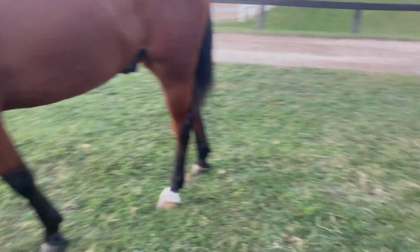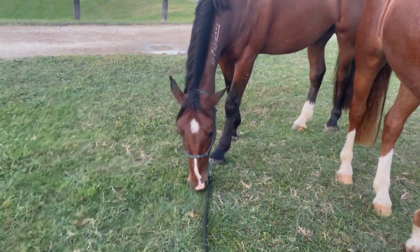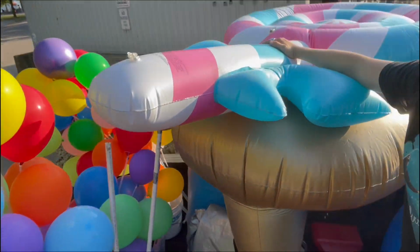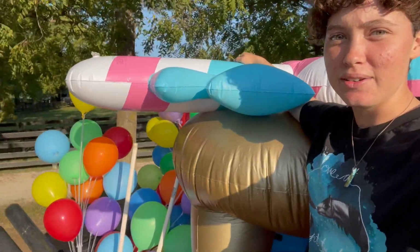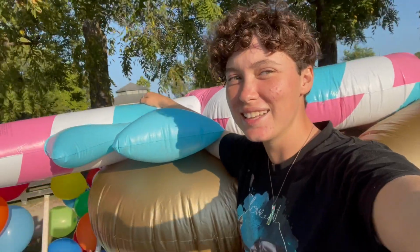Morning hand graze for the boys. Got the whole trio. Up to day 3 of the Mustang Classic, and we have a truck bed full of balloons and floats. Here we go with our truck bed full of things.